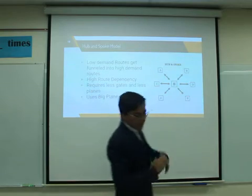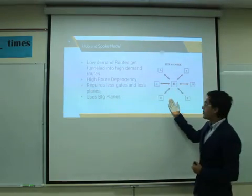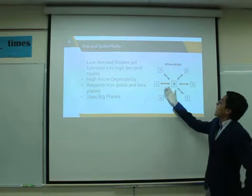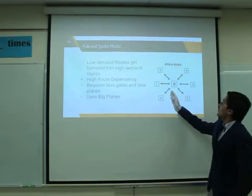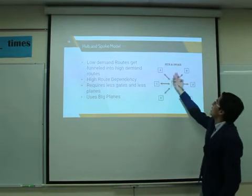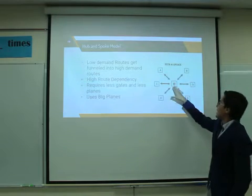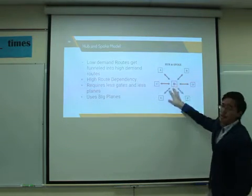So if you direct your attention to this model, you can see how the hub and spoke model works. Basically, for you to get from point A to point B, you have to pass through a hub airport, which is labeled as H. These are the spokes, this is the hub.